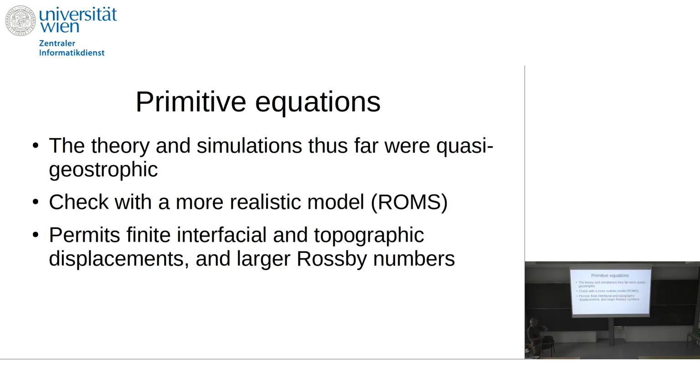Okay. I guess I've got a couple minutes, but we ran this too with primitive equations. This is actually where this work started. I was working with a PhD student, and she was doing simulations using ROMS of the Lofoten Basin. So she was looking at this, and these, of course, permit things which are not allowed in quasi-geostrophy, like finite interfacial displacements and large-scale topography and larger Rossby numbers.